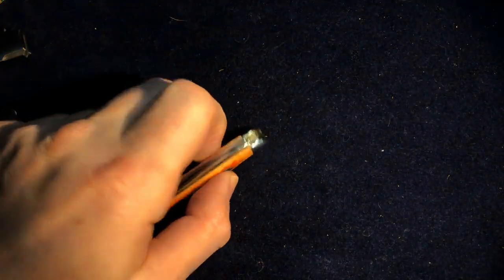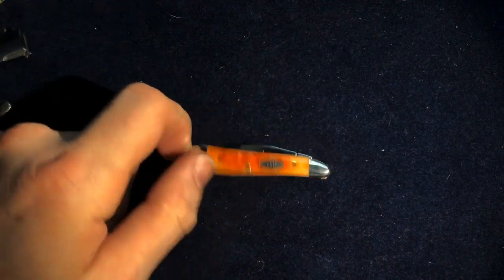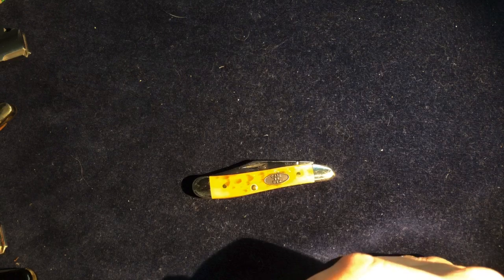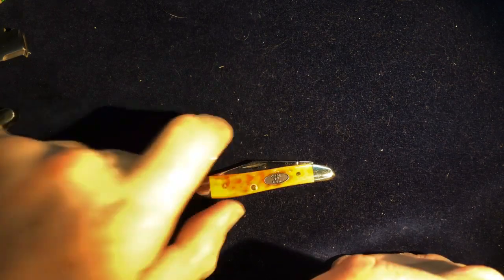You know, just hold them in your hand. Even when they're not cutting things, they have a utility, just as something to hold in your hand, like worry beads or a worry stone or whatever. So, this one, rather like my pocket hunters incidentally, is a twin blade knife.